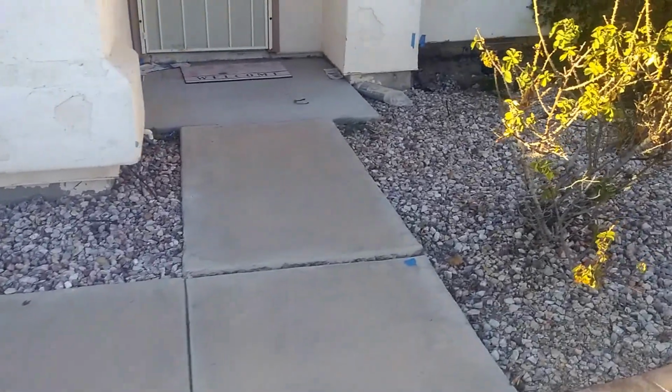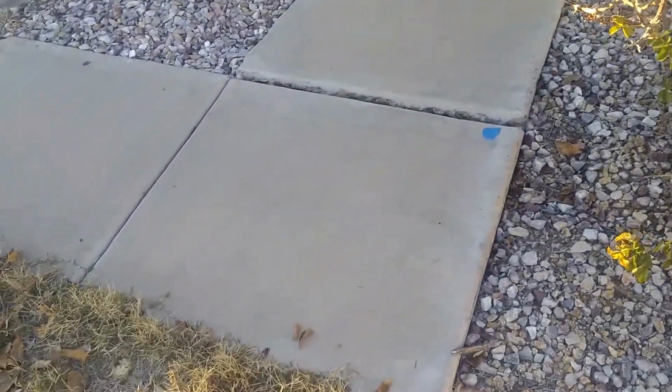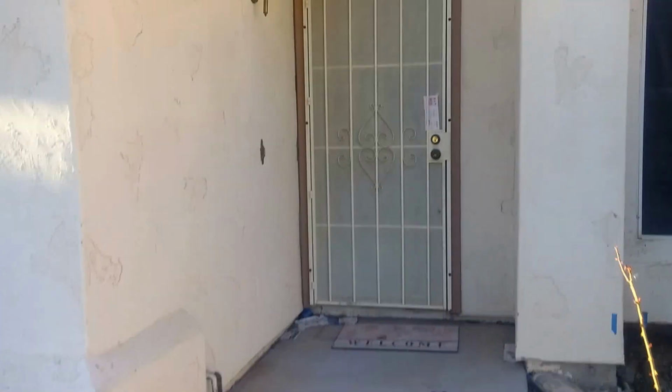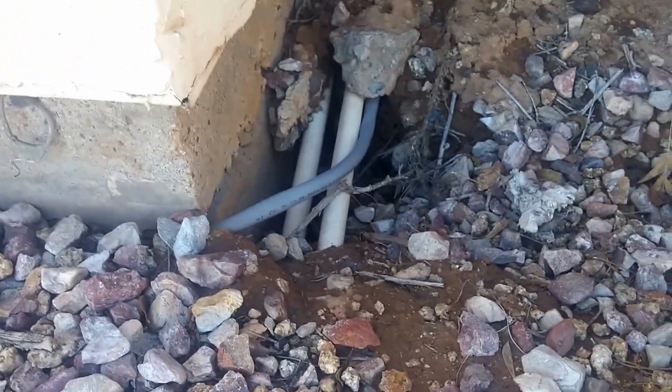Entry walk is heaved, got a large trip hazard right there. This sidewalk is down approximately 3 inches. Various cracks and fractures in the corners of the door. Windows. Have some undermining here from excessive moisture.